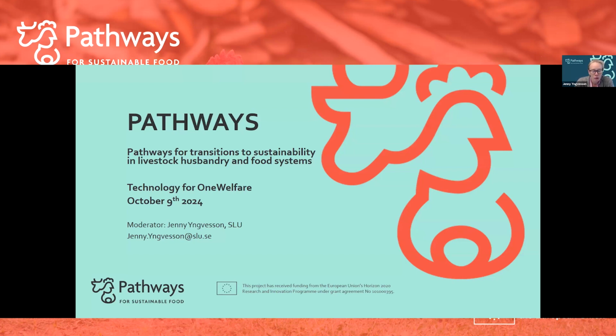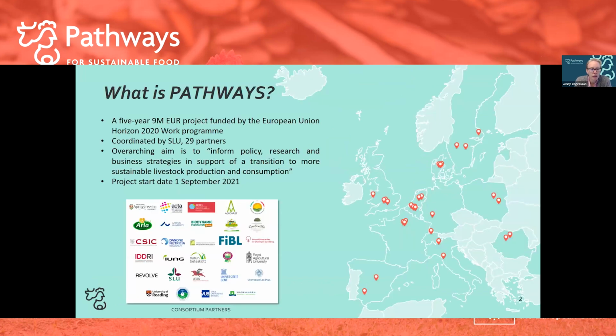So Pathways is a project financed by the European Union, and it's around pathways for transition to sustainability in livestock husbandry and food systems. It is a 5-year project, coordinated by the Swedish University of Agricultural Sciences. And we have 29 partners. Our overarching aim is to inform policy, research, and business strategies in support of a transition to more sustainable livestock production and consumption. And we started in 2021.